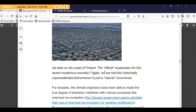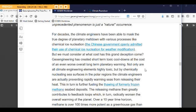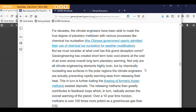Ice balls on the coast of Finland. The official explanation for this recent mysterious anomaly? Again, we're told this historically unprecedented phenomenon is just a natural occurrence. For decades, the climate engineers have been able to mask the true degree of planetary meltdown with various processes like chemical ice nucleation. The Chinese government openly admitted their use of chemical ice nucleation for weather modification. But we must consider at what cost has this grand deception come.